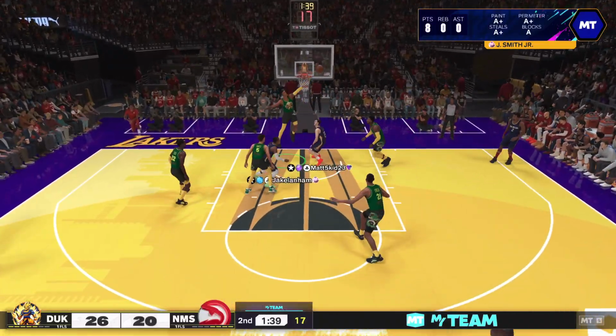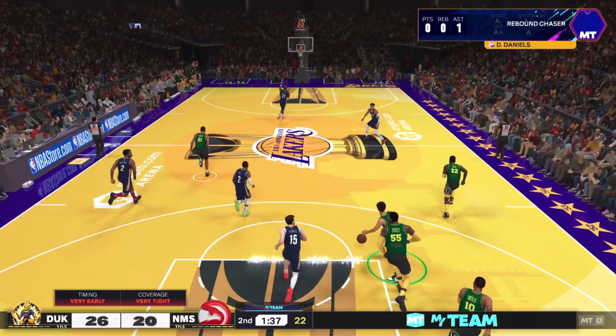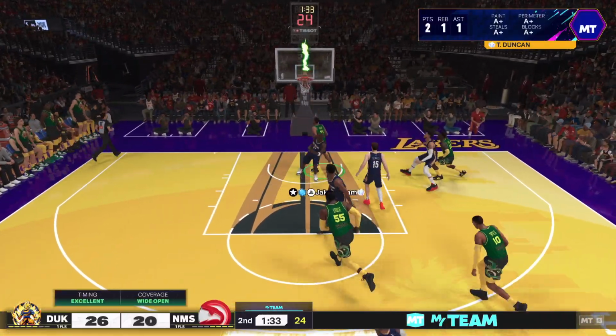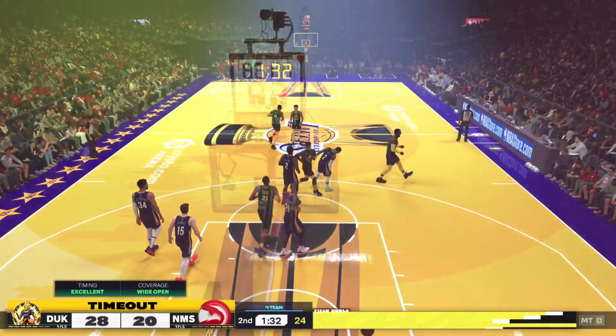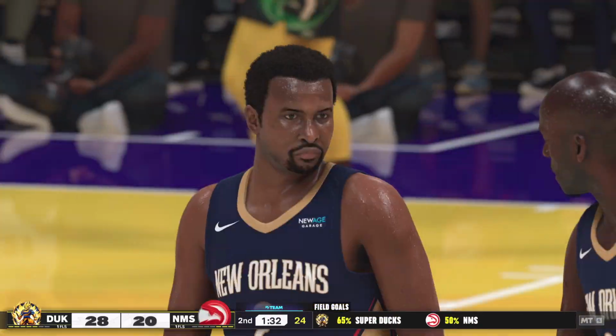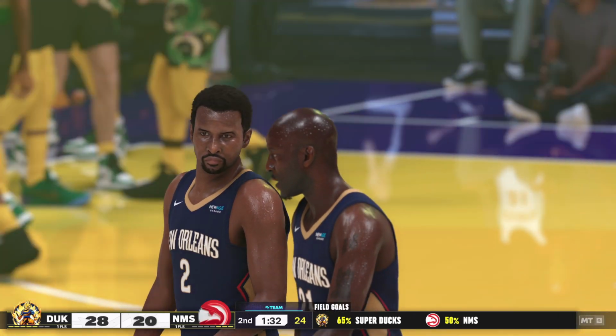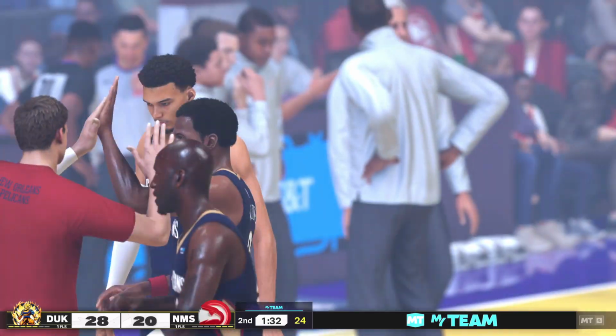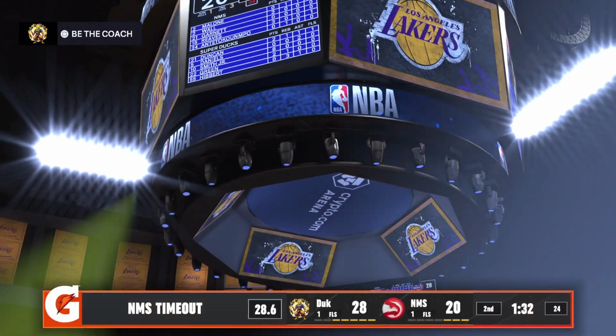Reeves into the lane. And the rejection by Smith. A relentless defender, Smith, proving how disruptive he can be on that end. Of the two offenses here tonight, you can tell theirs is just a bit more in sync. And I think because of that, they've gotten the better looks to start this basketball game.